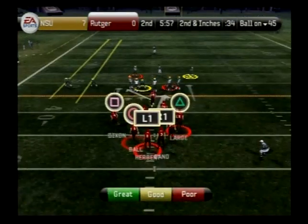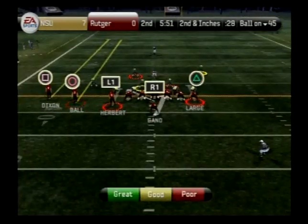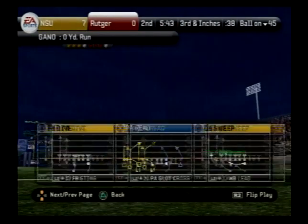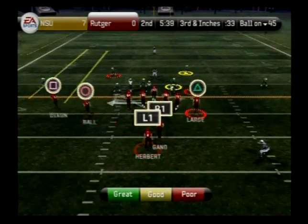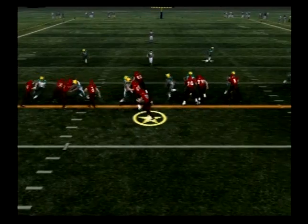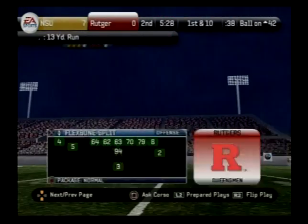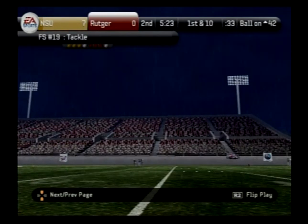Second and inches. Ball on the 45-yard line. Number 3 on the run, no gain on the play. Third and inches, ball on the 45-yard line. Number 94 on the carry, 13-yard gain on the play. First and 10.